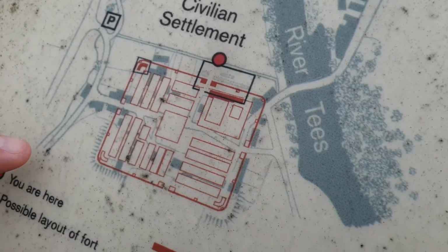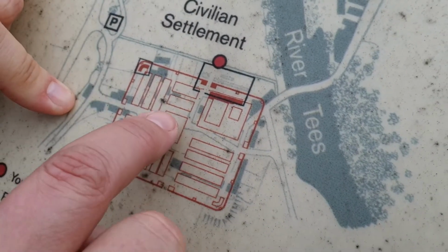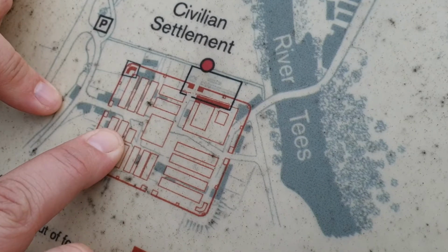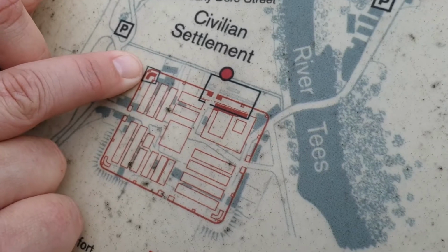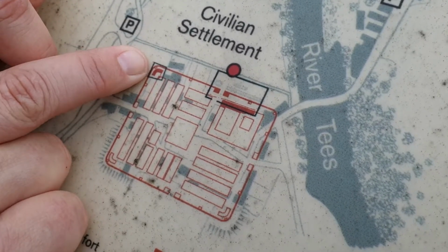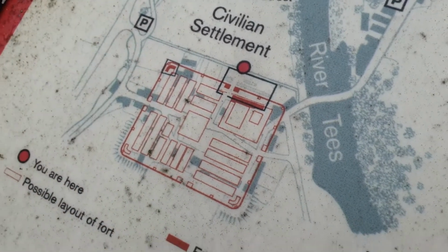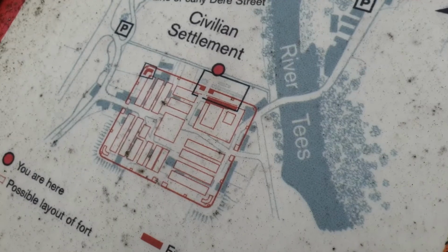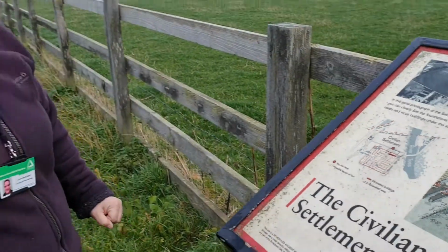So here you can see a map of the fort overlaid on a map of the modern settlement. So this is the Principia building, this is the Praetorian building, granaries. These are more than likely going to be stables, barrack blocks, workshops. The little square in the corner is an area that has been excavated but isn't open to the public, and that's the latrines. Now the latrines in a fort were communal, so you didn't have individual cubicles when you went to the toilet. You could basically sit on a stone slab which had a keyhole shape cut into it, and your mate would sit down next to you and you'd have a bit of a natter while you were doing your morning ablutions.